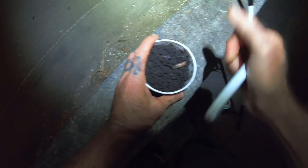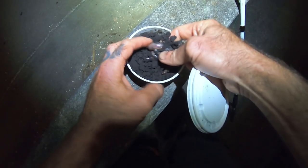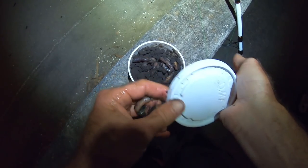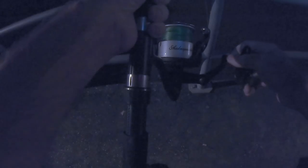Right after I got the gar up here, something started hitting the nightcrawler line and stripped it. So let's go ahead and get that back out there. Then we'll bait up the gar line again. That's a gar, I'm just gonna let him have it.